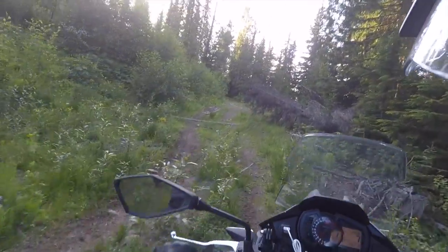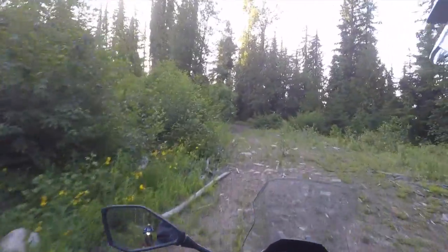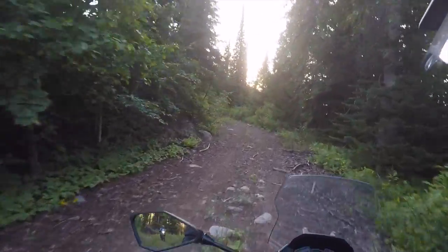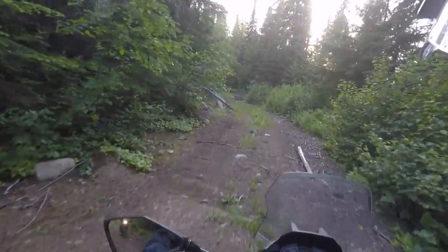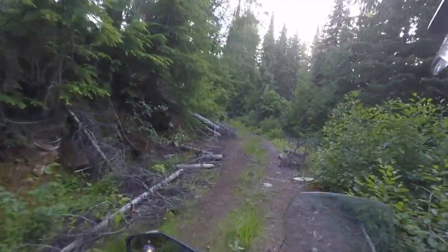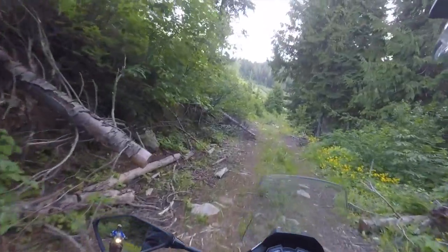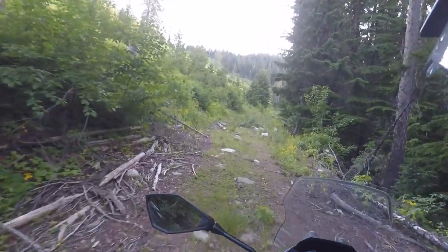The bike actually did pretty well on both of these rides, but there's not a lot of gravel here. It's more packed dirt, and I'm guessing this is an old logging road perhaps. I didn't see a Forest Service road number on it. Anyway, I rode up with a friend. You can see his KLR there in my mirror on occasion. We had a great time riding up this road, and I finally got to a point where I didn't feel like I was able to ride over or move the obstruction, so we turned around and went back.